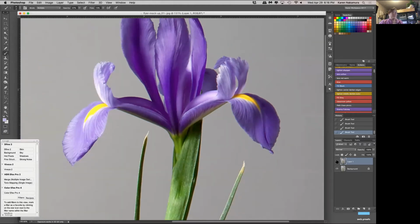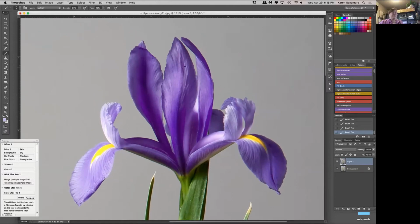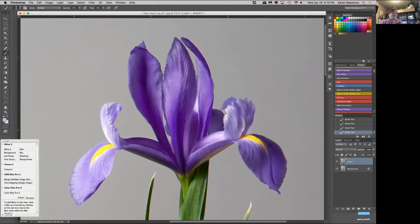So you can see the difference. I just like to make things pop out and make things look more vibrant, better than it was, I'd say. So you're enhancing the flower, basically. But this is how you make things pop out.